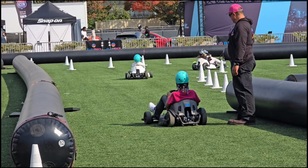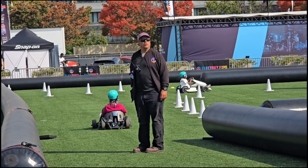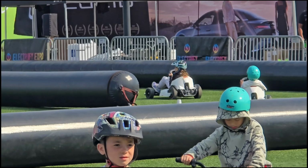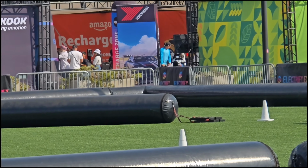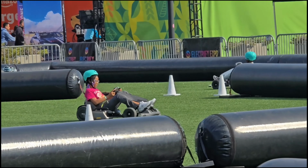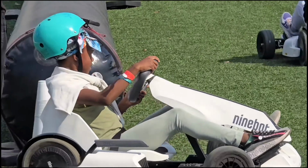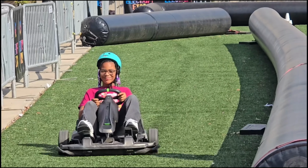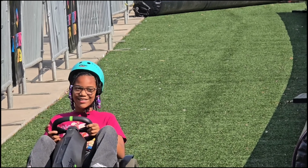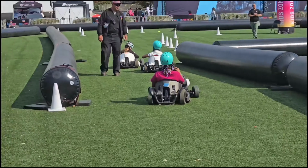But of course, it is an EV Expo where you get to drive vehicles. So even the kids had electric go-karts they could drive, and they raced around the track against all the kids as well. The karts were kind of slow, at least to me, but as you can see, they had a pretty good time, and as small as they were, they completed the track and had a good time doing it as well. They felt pretty satisfied with themselves and their time. So a great time was had by them.